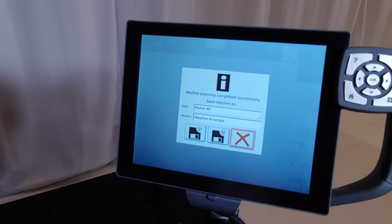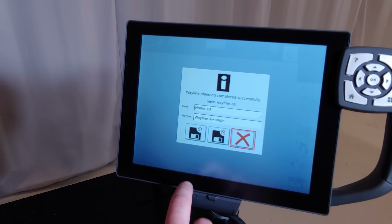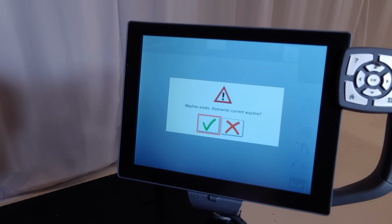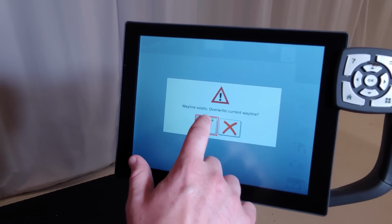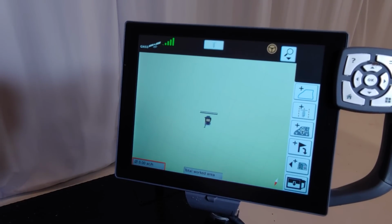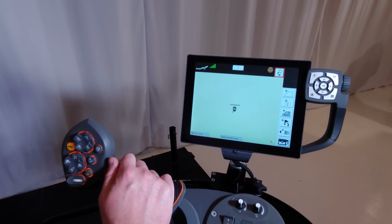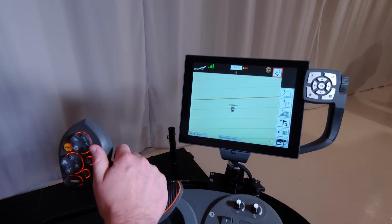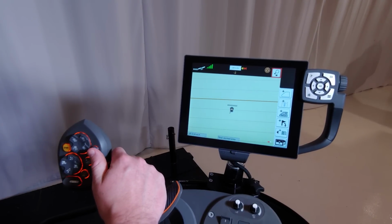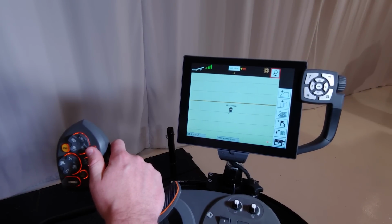Now that the weigh line has been successfully completed in the terminal, go ahead and select the steering wheel with the floppy disk. For this example, we want to override our weigh lines. Select the green check. To display the weigh line, select the combine in the gray rectangle in the top center of the terminal. Once your weigh lines are displayed, select the Auto Guidance Engage button on the multifunction handle.